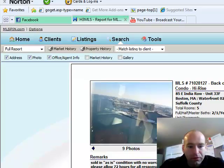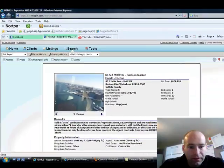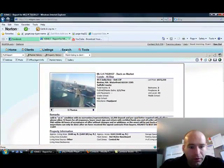Nice. You got views of the harbor there. You can see that's looking out at South Boston. That's Fan Pier where my arrow is. You know, like the World Trade Center is over here. So it's nice. Obviously, it's a fantastic area.